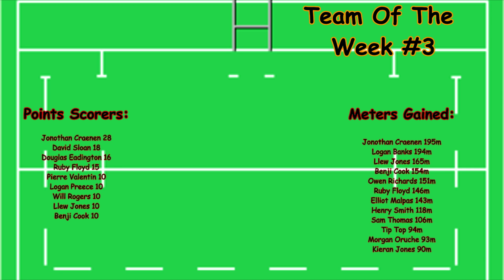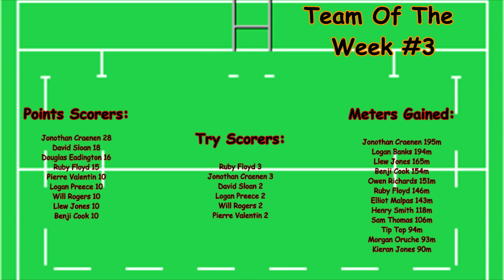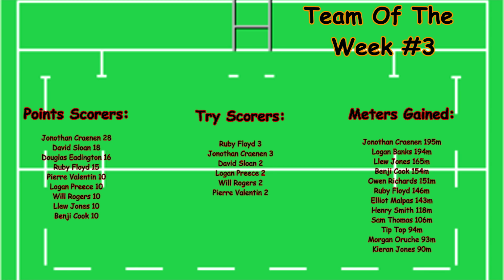We go on from there to the try scorers from the opening 3 rounds, and we'll have a look at those who've scored more than 1, because the list of 1 try scorers is getting quite long now. So here is the best of the best. Up the top, once again, Ruby Floyd and Jonathan Craning lead the way with 3 tries each. The others on 2 tries, David Sloan, Logan Priest, Will Rogers, and Pierre Valentine.